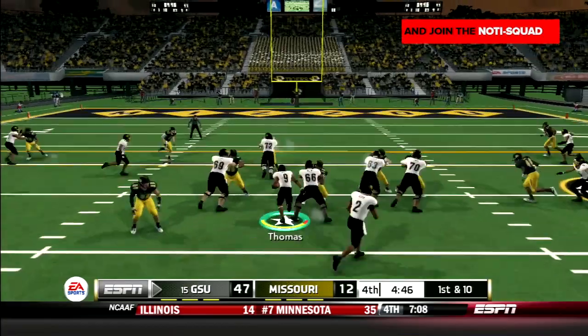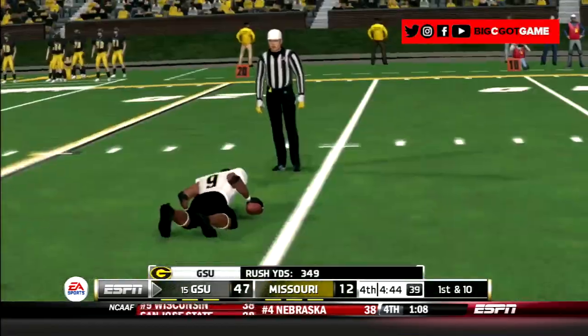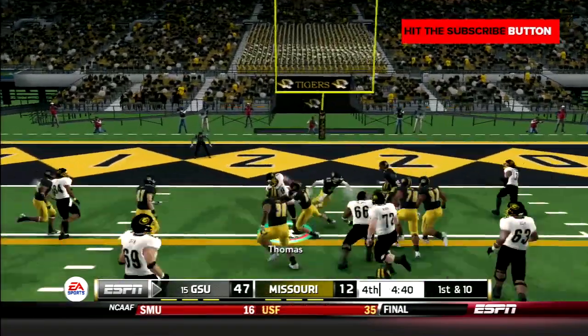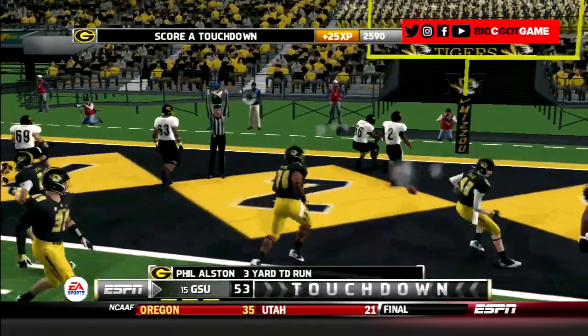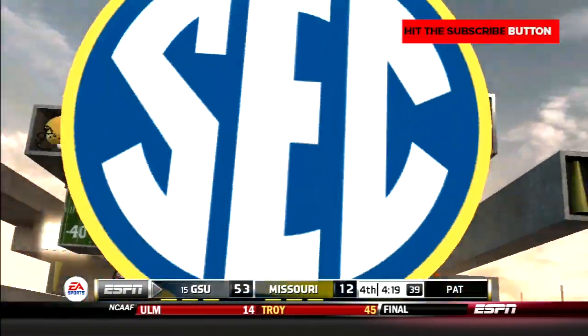GSU was running all over Mizzou. Thomas goes up the middle again and gets the first down. Tigers trying to drain the clock. Thomas still running hard, finding room on the left for 11. Then the next play, Austin keeps the option right, jumps into the end zone. Touchdown, Grambling. GSU breaks 50.